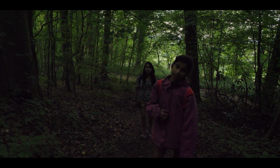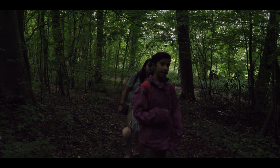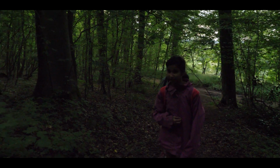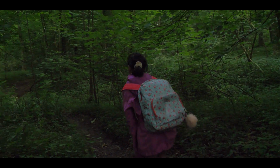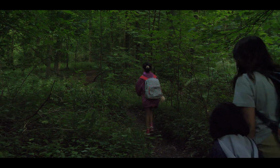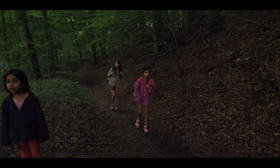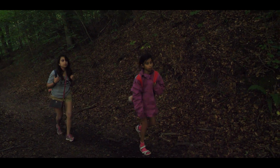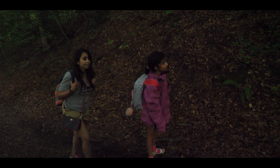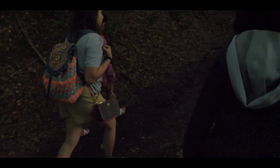Which is? It looks like we've lost our way, but we're going to get off Cotswold Way now and make our way up this hill where we hope there should be the village again. Looks like we found our way again. And we're back in the woods, and I think I can see the road and hear the cars. So it looks like we're close.